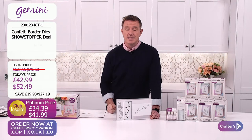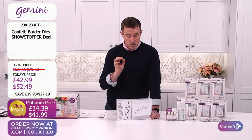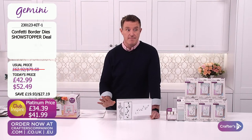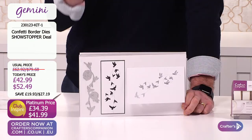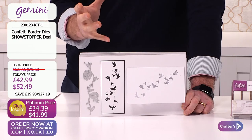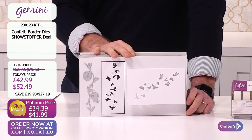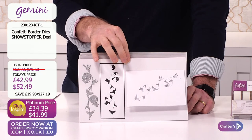However, you do get six fantastic designs in this set. I think one of my favourite launches of the year so far. Can I put it out there? I absolutely love this because, as you've seen, it creates something so sophisticated, so classy, but it's really, really easy to do. You're going to get these six designs within the confetti borders, the in-flight, which are those beautiful doves.